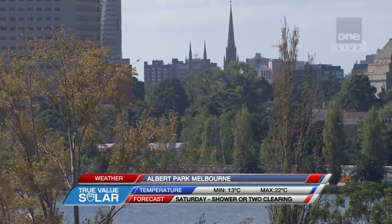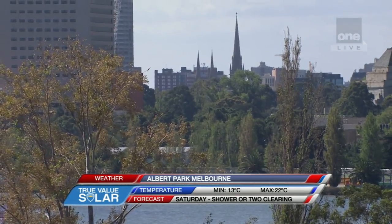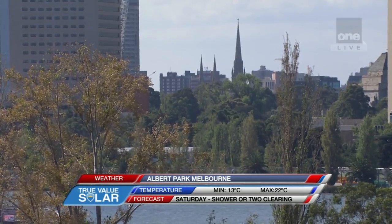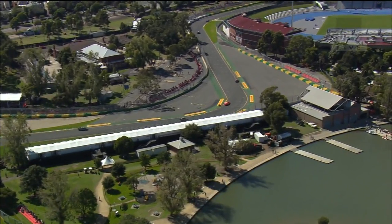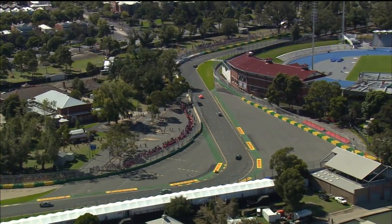This is the weather as it stands. It is a perfect day in sunny Melbourne. 22 degrees, minimum of 13 overnight last night. Pretty chilly this morning. Track temperatures about 26, 27 degrees at the moment. So absolutely perfect conditions for racing, and an hour of Formula One practice to lay some rubber down as well. It's absolutely ideal conditions. You're dead right there, Richard.